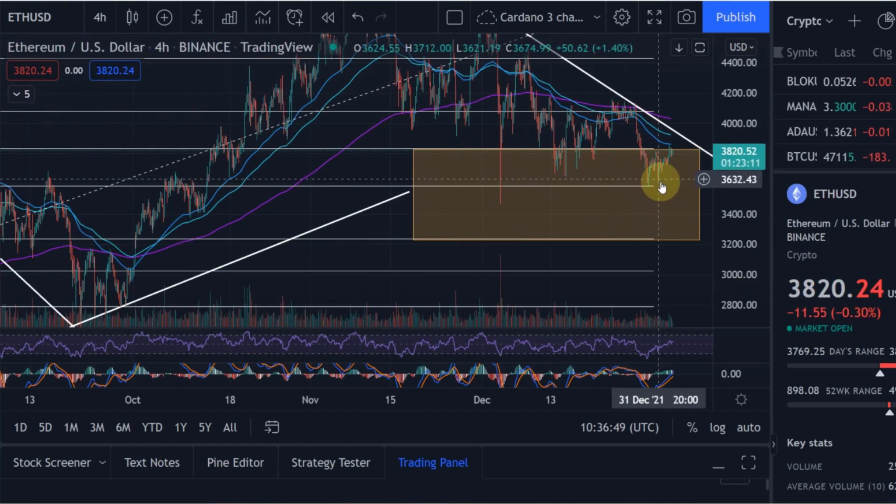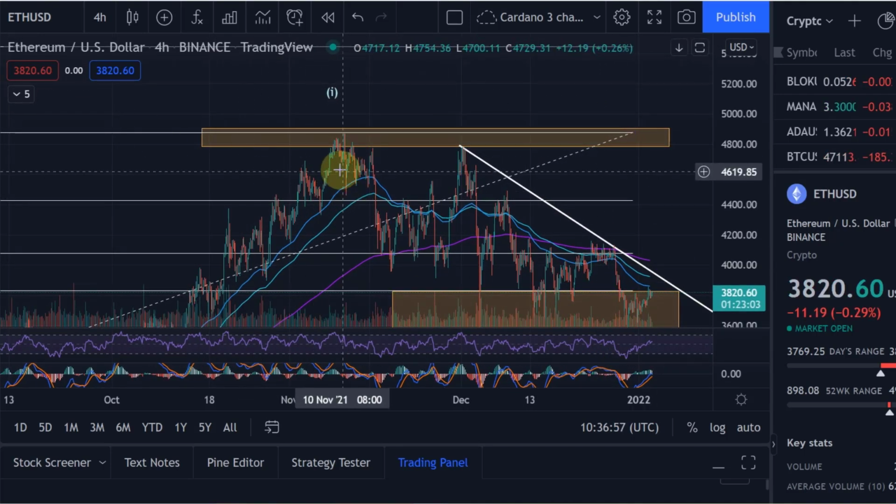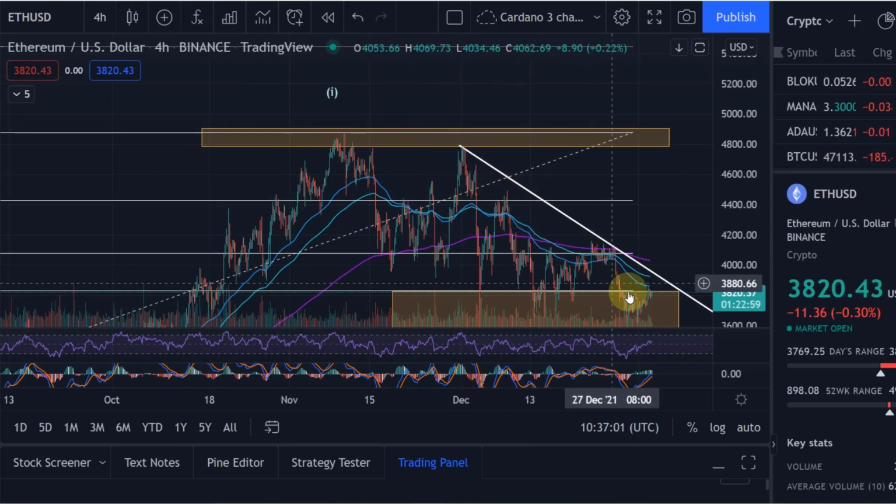And now we are in a small uptrend again, but this uptrend is not impulsive at all. It looks corrective again. So overall, I think we are in this impulse down. If we just take a look at what the price was doing here, we can also get an understanding of what the price is doing here.